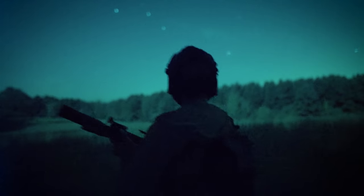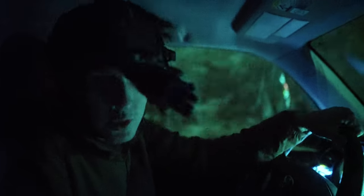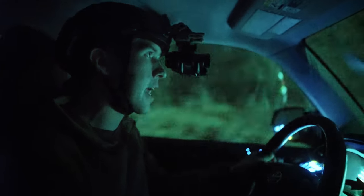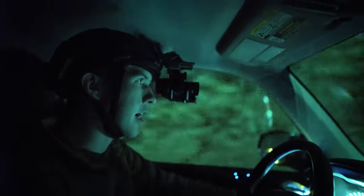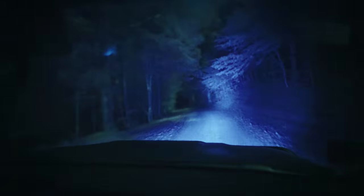It's still pretty good. Would I prefer to have binos? Absolutely. Would I prefer to have that artificial depth setup? Absolutely, as far as depth perception goes. But this is really not bad. I'm just going to adjust my gain, make it a little bit brighter. I've got IR lights in the front of my vehicle in case I need them, which right now with a full moon, I don't.